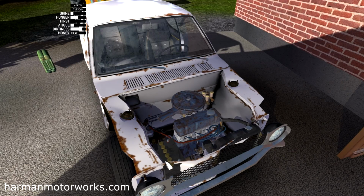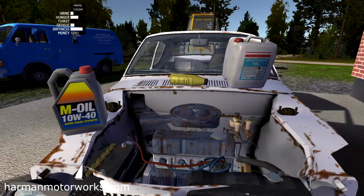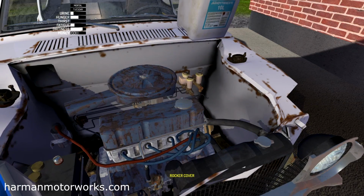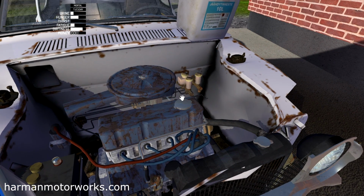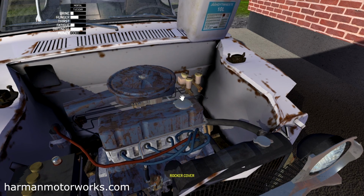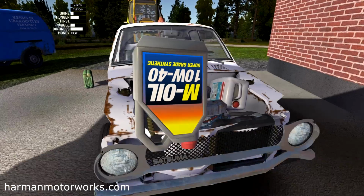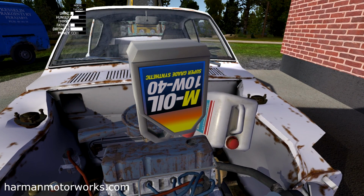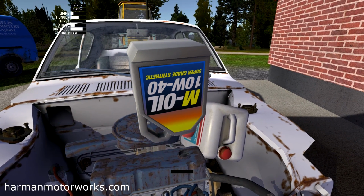So that's how she stands at present. So there's a few bits and pieces left, namely the fluids. So let's fluid this thing up, shall we? Unscrew the oil cap, and we'll start with the oil. So we've got our 10W-40 here. Let me just put the oil into the engine before we forget and start her up and kill it.